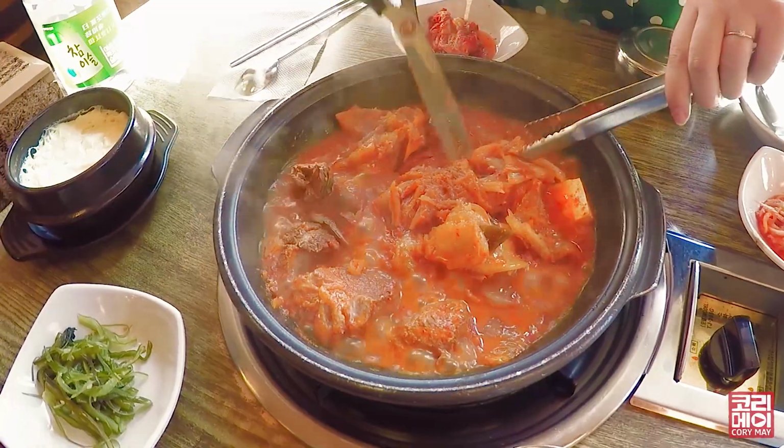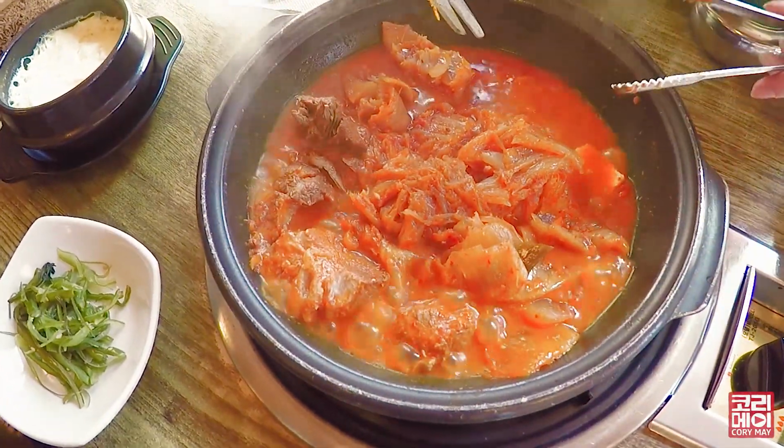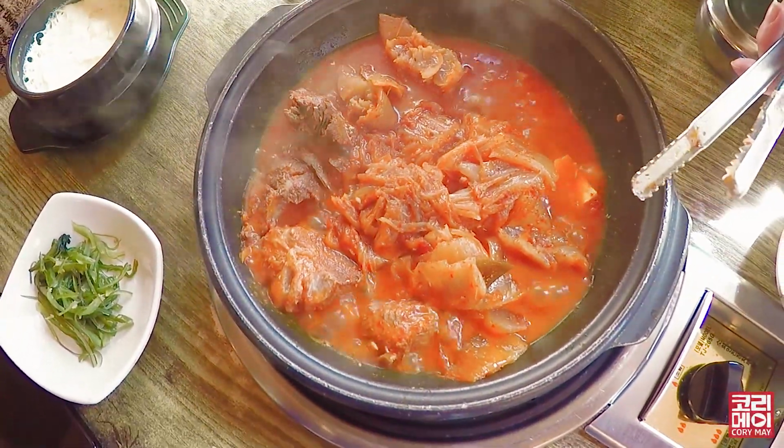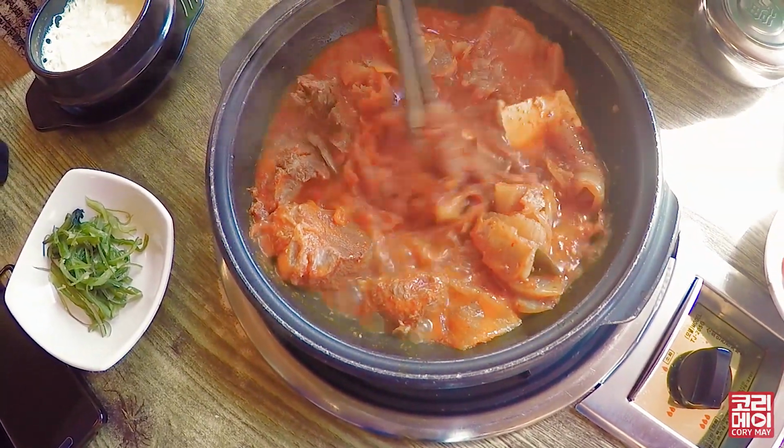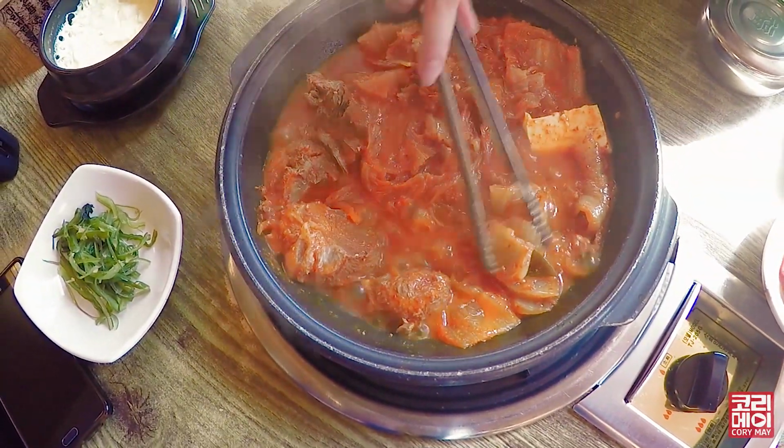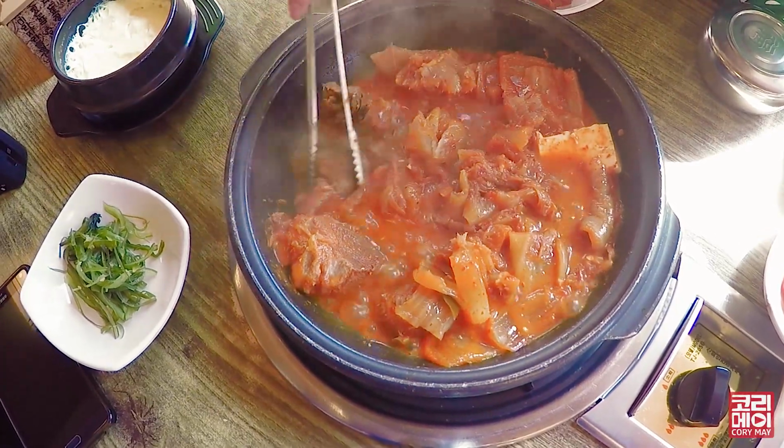I may look a little bit awkward with the scissors here. It's because I don't have a Korean mom, so I didn't watch this being done as I was growing up. I started learning in my mid-20s. So everything related to Korean food is slightly awkward.